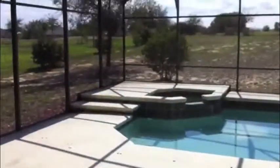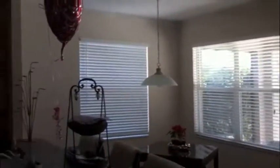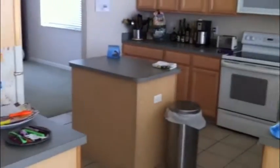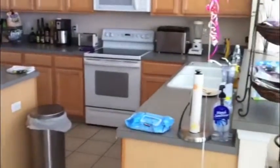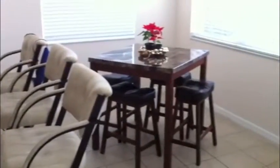And behind me is the view out to the pool. Eat-in space in the kitchen. A light maple colored cabinet. Center island. White appliances. Bar for three in the kitchen. Again, it's tiled throughout the home. It's a little different view of the kitchen.